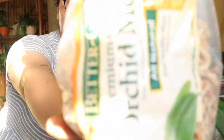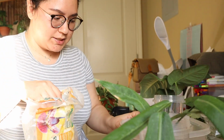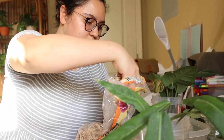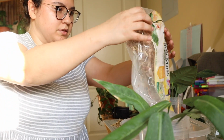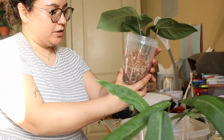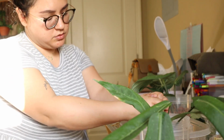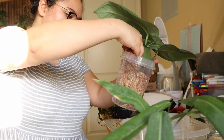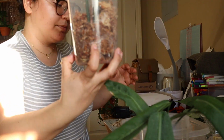Okay, I found some more moss, luckily, so I'm going to add some of this to the same Super Thrive water. I'm just going to use the rest of this. Moist, but not wet. I think that looks a lot better.